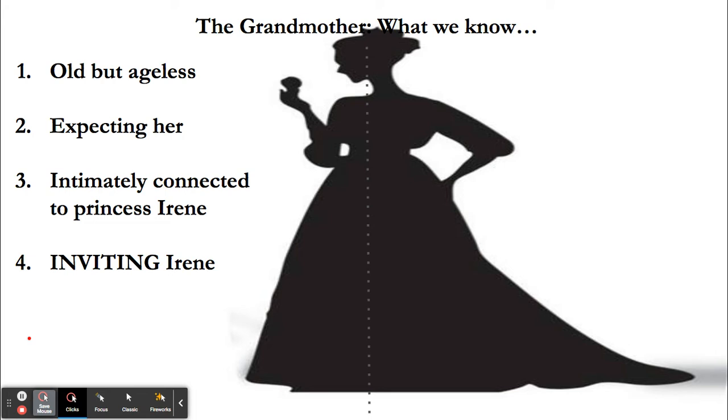She's expecting her, she's welcoming her, she's inviting her in, right? "Come in, come in, come into me, my dear." Right? There's some sort of invitation. And the last thing we know, actually, I think there's two more.